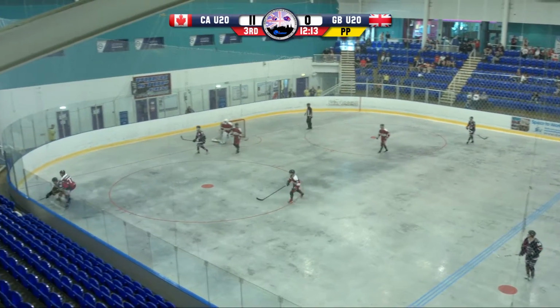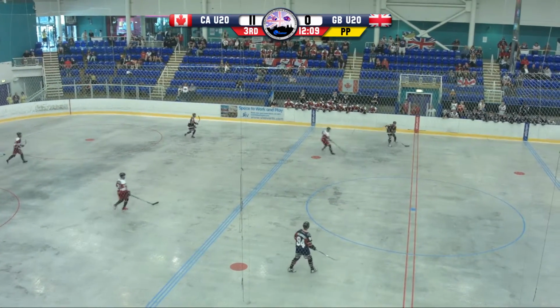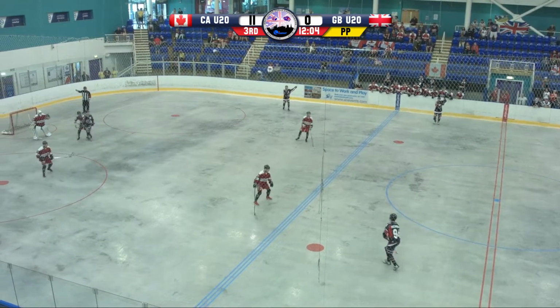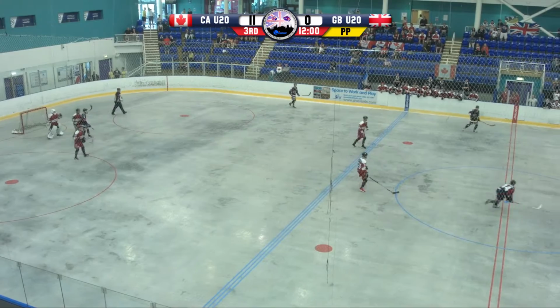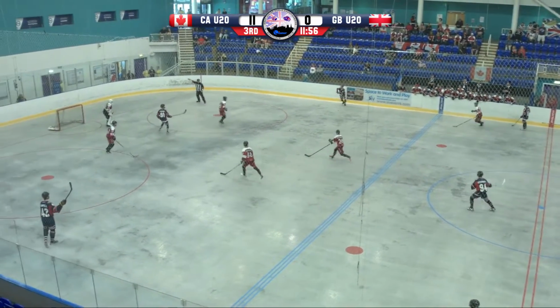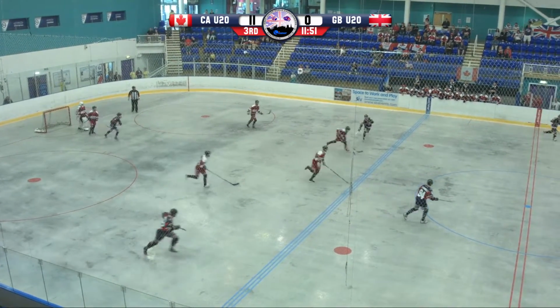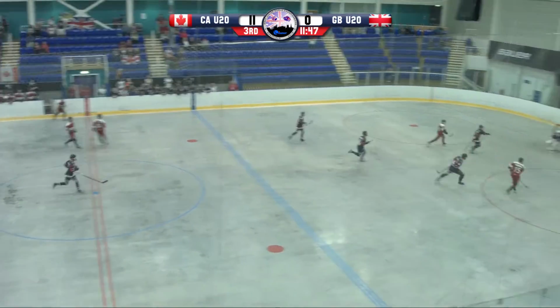Campbell against the boards with Mac Hardy. Out to Wilson on the red line. To Archambault, 4 seconds, final seconds of the power play. Archambault kept in at the red line. The ball hit Schatz in front, but GB still with it. Shots raining in on the power play, but Canada's Richardson equal to it.